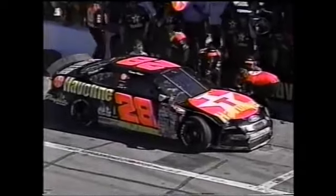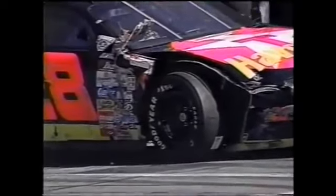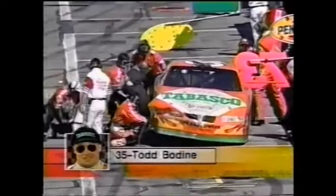Well, now they've stopped him again. They're just trying to pull the sheet metal away enough so that maybe they can leave those. Well, now they're going to take the left side tire off. A lot of decisions being made on the spur of the moment down here as to what they can do quickest to get Kenny Irwin back into this race.